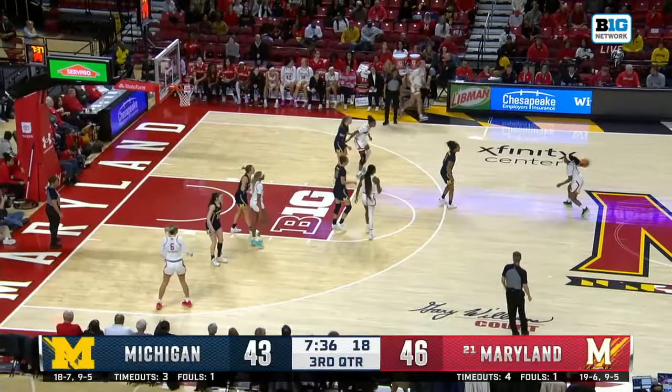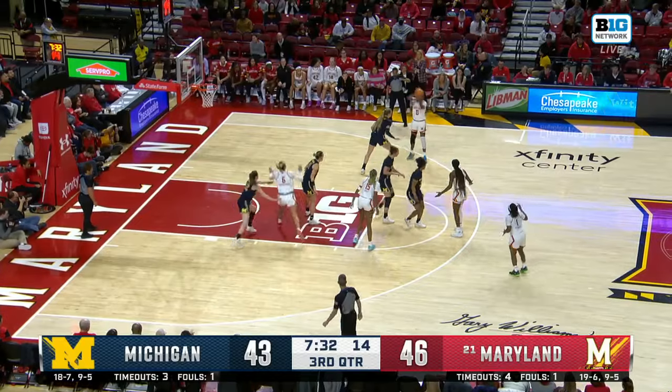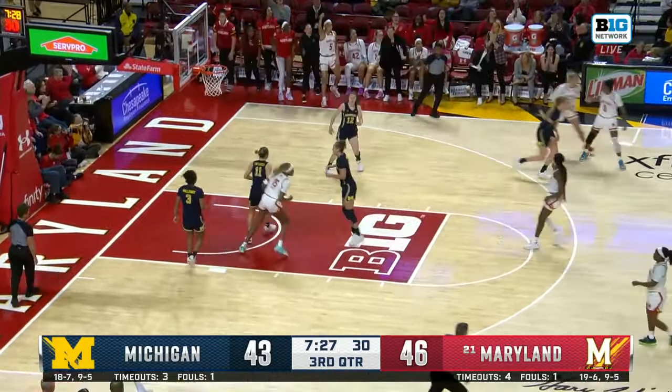A couple of really good takes to the... In College Park. Both teams 9-5 in the Big Ten. You've got NCAA tournament implications, perhaps conference tournament implications.